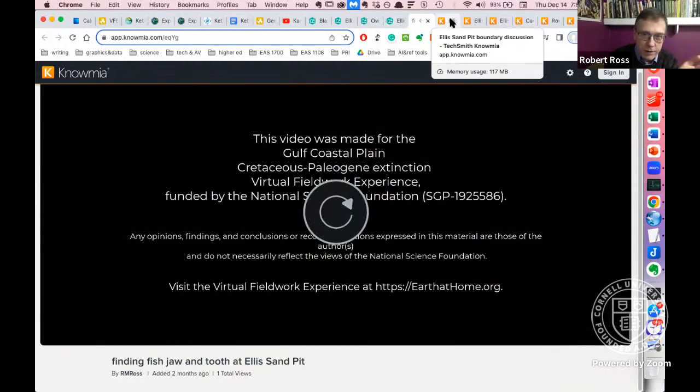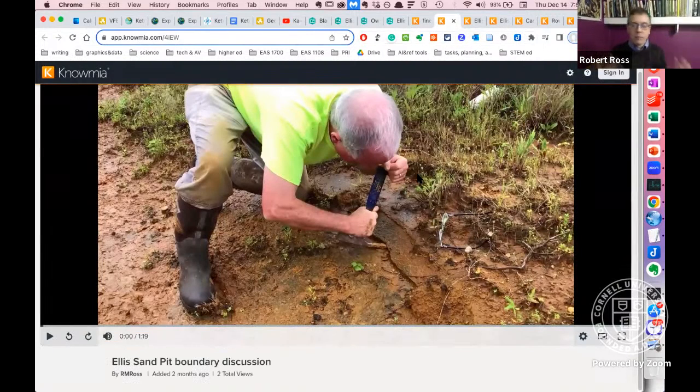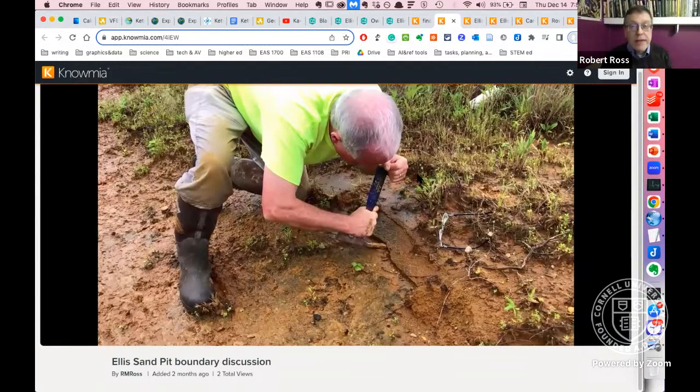So this next one, well, okay, I have to give you a little bit of background. There are a finite number of sites of the Cretaceous Paleogene boundary. That is one of the problems: it's not like working out west where there's no vegetation and you can follow a boundary for miles. Here, you have to take what you can get. And so when you find a new site, it's very exciting. So we were at this place where you just saw the fish jaw.